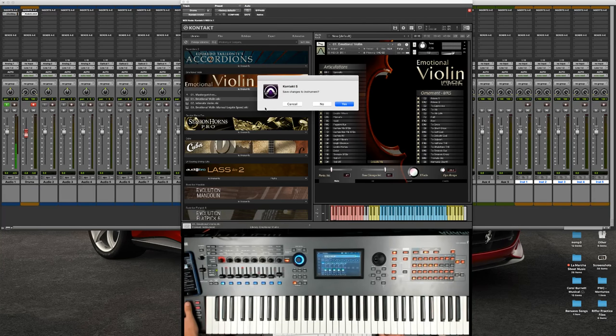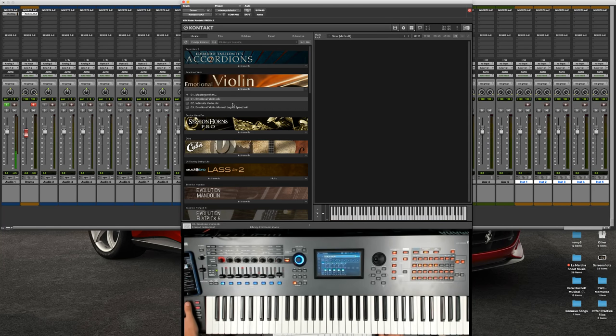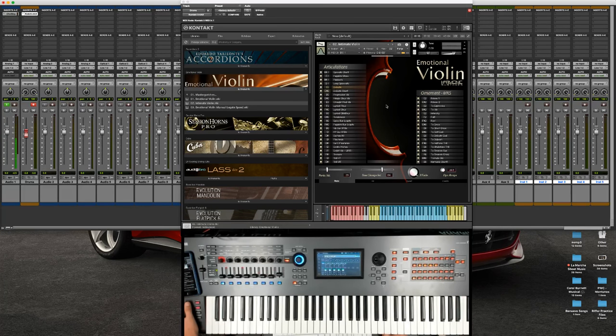All right, let's listen to the next library. I'm not going to go through all of them, I just want to hear the difference. All right, so we have the same layout, our articulations on the left side, and then the secondary ones on the right side. Now this one has some different articulations. This is an intimate violin. I'm going to try to play a chord.